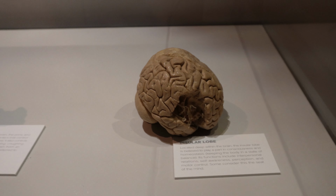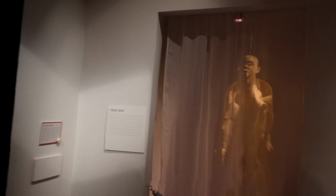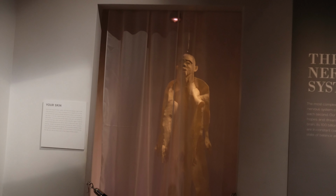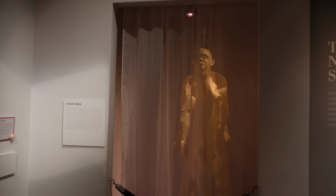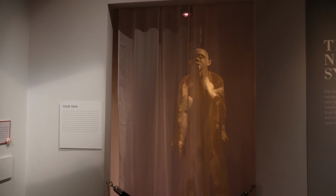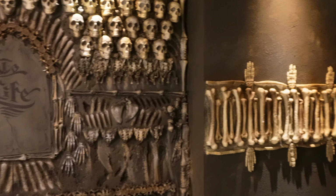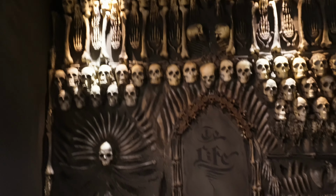Fascinating. Alright, so here we've got some bones of the ear, and this is what allows you to hear. These tiny little bones. Alright, so I have to say I turned and I looked this way and I saw this, and it's kind of creepy, and it's literally just a skin suit behind the curtain. There's definitely like a creep factor to this museum. So I mean, I think if you're interested in like oddities, you might be interested in this museum too.